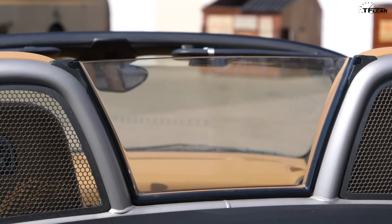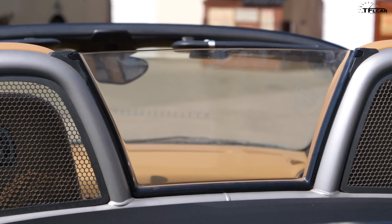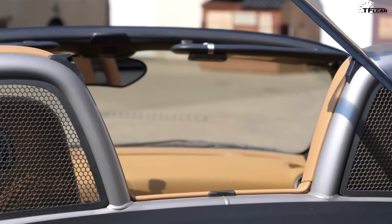Before we move to the interior, you should take note of this little piece of glass right here. Porsche made this one manually removable, so you can press these two little buttons right up here, and the piece of glass just pops right out.